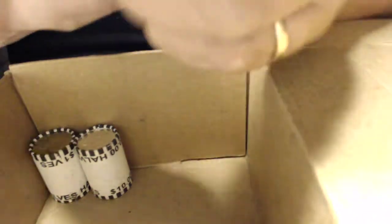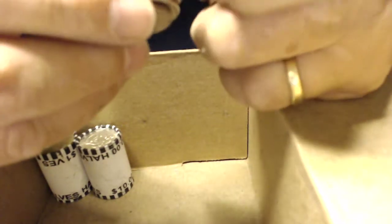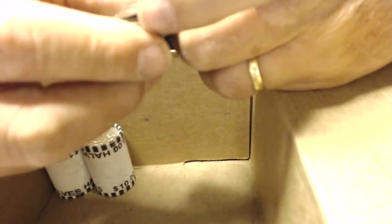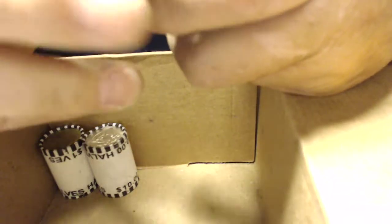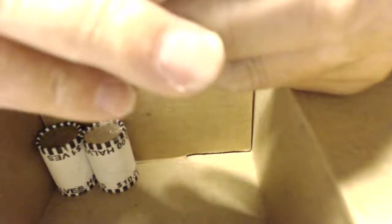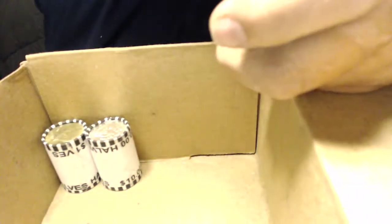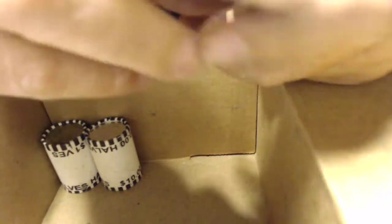One on the bottom again. Oh, one in the middle. 74, 71, 72, 95, 72, 74, 71, 71, 72, 74. 67, 74, 93, 90, 81, 72, 79, 78, 68, and a 79.